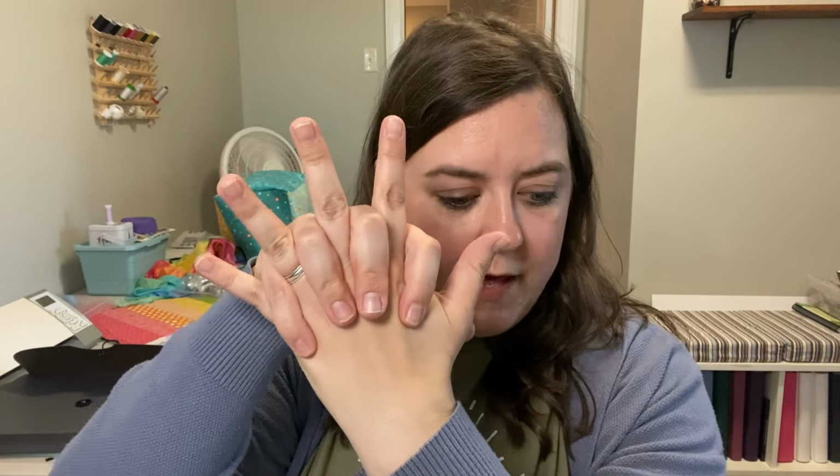For science, I showed them hand motions, again, Driven by Grace. Her stuff is linked. You can go see her video, but we just did linear, oval, lobed, cleft, scale-like, needle-like.